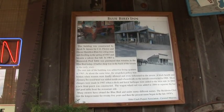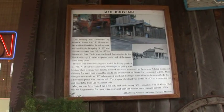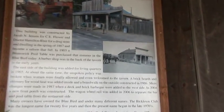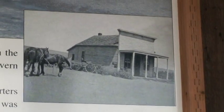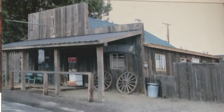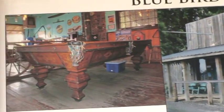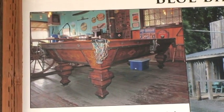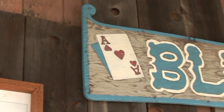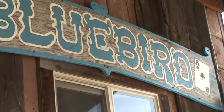At about the same time, the unspoken policy was broken when women were finally allowed and even welcome to the tavern. A brick hearth and chimney for wood heat was added inside and a boardwalk on the outside constructed in 1986. More changes were made in 1987 when a deck and brick barbecue were added to the west side. That's 100 years, 1887 to 1987. Anyway, in 2004, a new front porch was constructed.